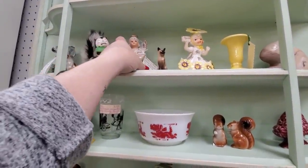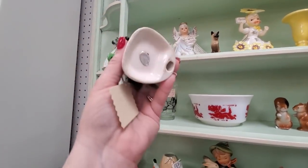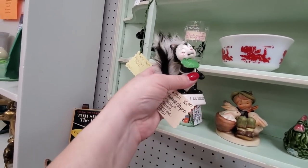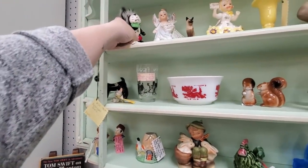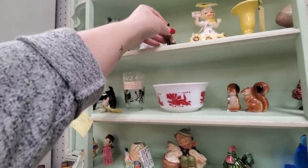Here we have a May angel for $9.50. This little guy for $16. I've had these Napco squirrels, no, skunks before. $16. I don't know. Again, I'm having a lot of things where I'm thinking about things today. We've got the little Siamese cat there. I think it is $5.